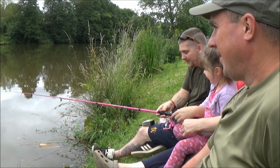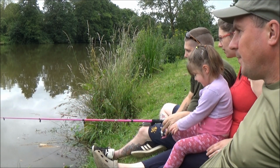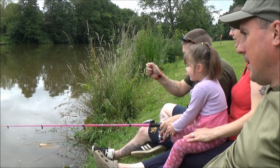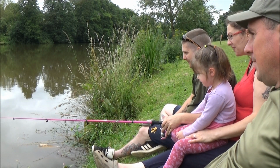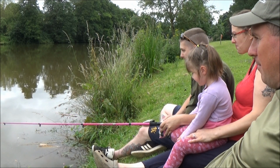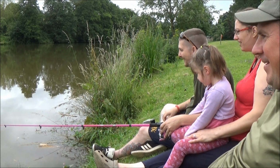Do you want to hold? Wait till that float goes under and you strike. Watch the float. Look, see the float? When it goes under, you strike. Come on, Maddie, you can get one. A bigger one than Daddy. That had to be a couple of ounces. That was a whopping one. Oh, that was a 2 ouncer, that one. Come on. New PB.